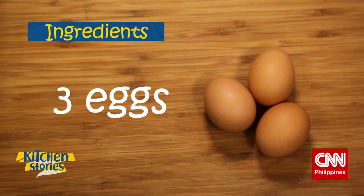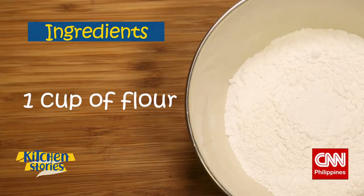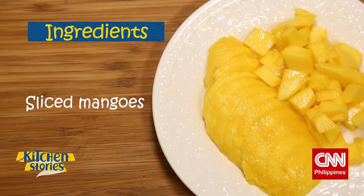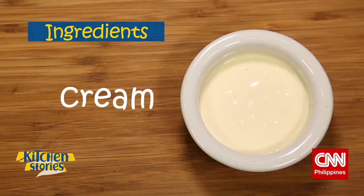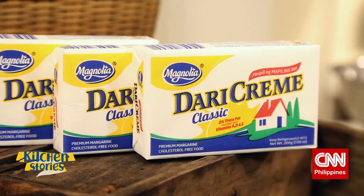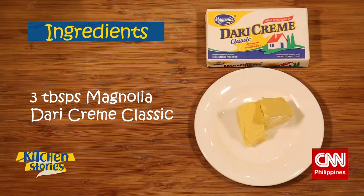So as I mentioned earlier, there are a few key ingredients to make mango crepes. So for crepes, we begin with 3, 2, and 1, which I remembered with my mom, but it's actually 1, 2, and 3. So 3 eggs, 2 cups of milk, and 1 cup of flour. And we're going to add 3 tablespoons of white sugar, a pinch of salt, sliced mangoes, cream, and condensed milk also to garnish. And of course, we're going to add our Magnolia Dairy Cream Classic. So we're gonna melt it and we're gonna need about 3 tablespoons of that to put in our batter.